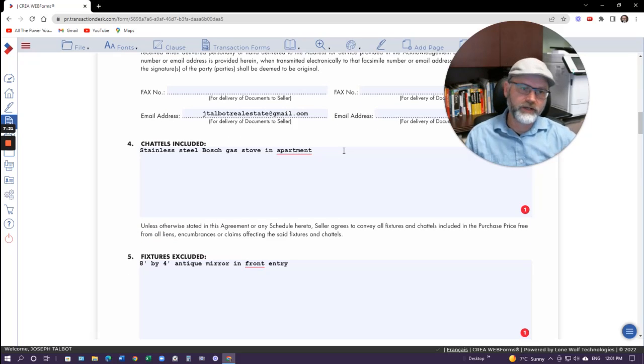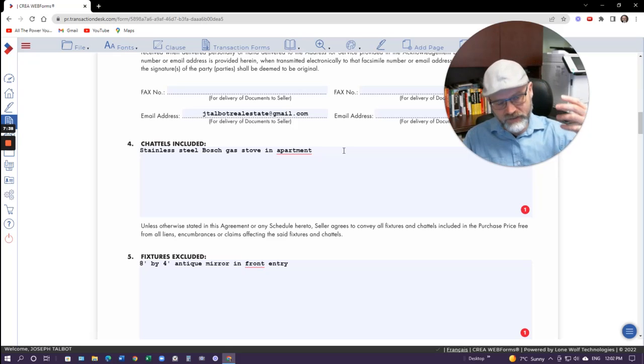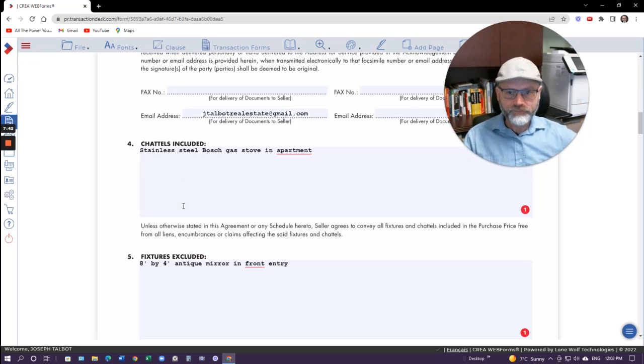Basically, my rule of thumb when I list a property is I say, Mr. Seller, take the house and turn it upside down. Whatever's fastened stays. Whatever doesn't, if it falls, that means it goes, or can go. So that's why we need to put chattels included.